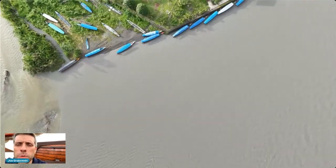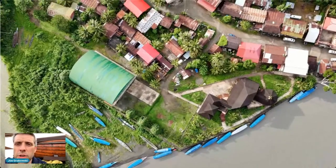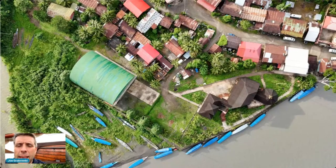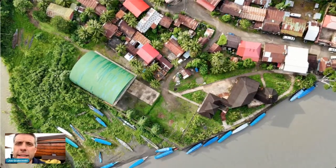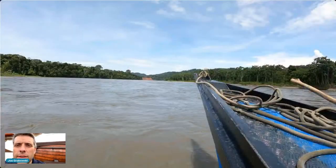This little outpost where we caught our river canoe. So you get a view down there of all the canoes along the side of the river. And then this next little video clip is just a little hyperlapse of what it's like to be sitting in the canoe and making your way down the river. There we go.